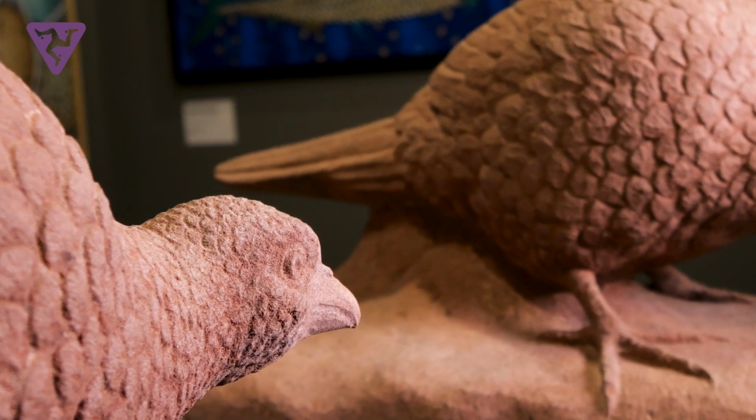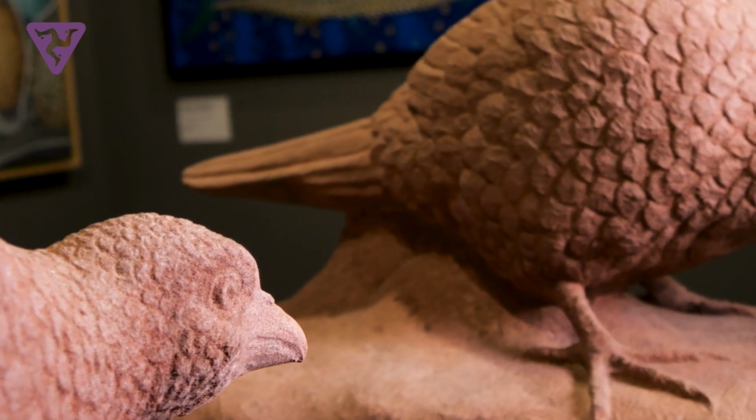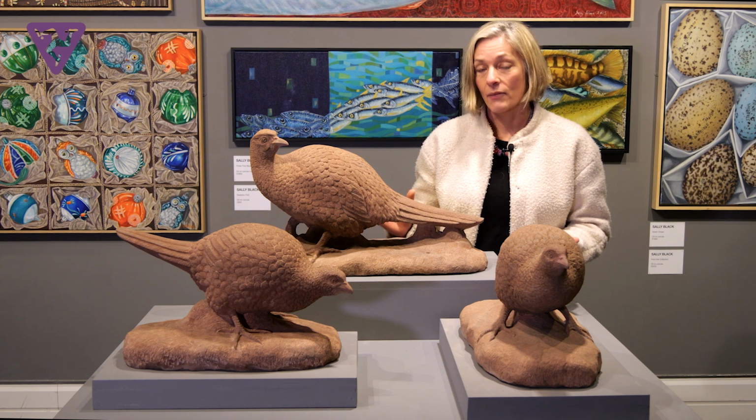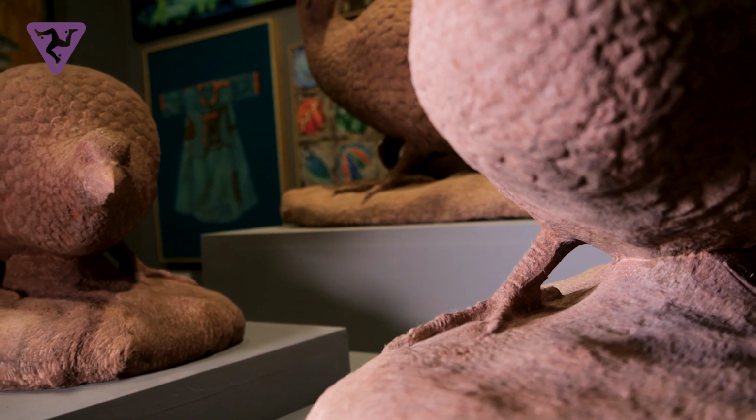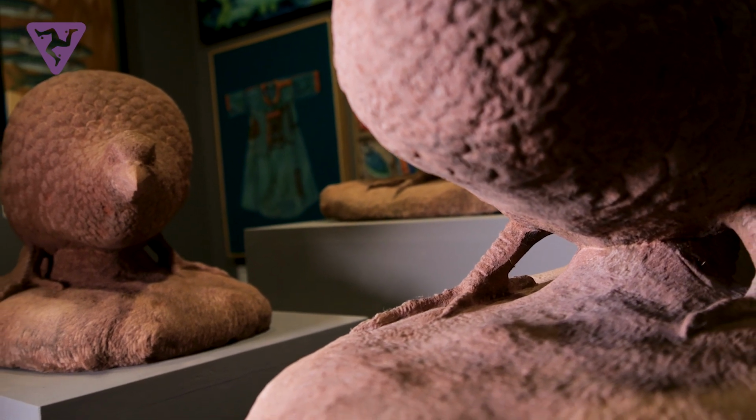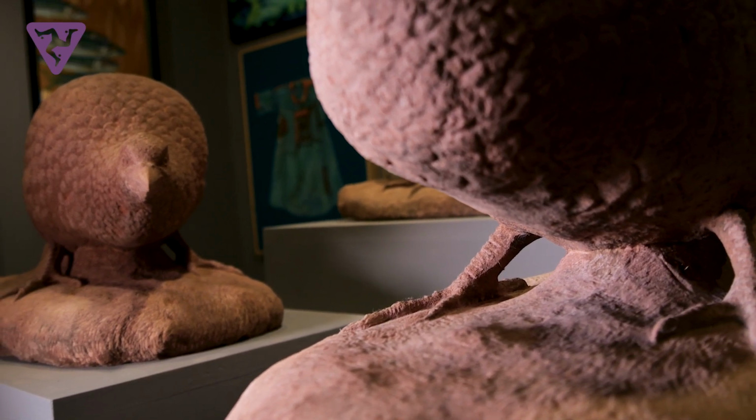These 3 pheasants are by Ongky Wijana. He is an incredible craftsman. These are stone carved, these are Peel sandstone. He really looks at the detail.